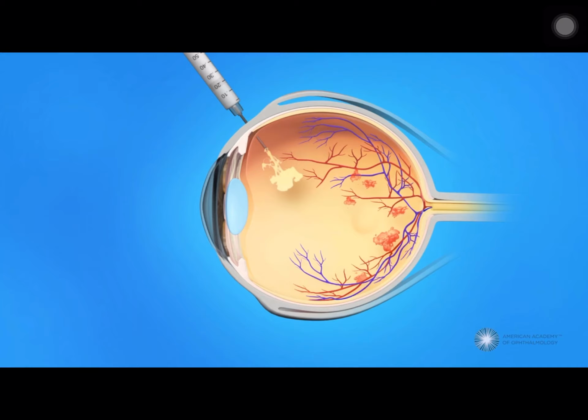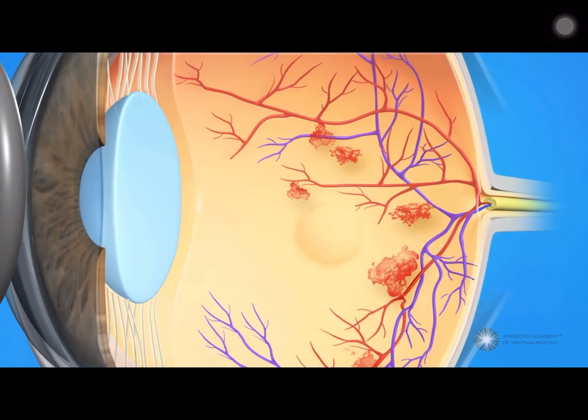Your ophthalmologist will also perform laser surgery to help reduce swelling of the macula. An anesthetic is used to numb your eye, and a special contact lens is placed on your eye to help keep the eye from moving and to focus the laser. It is important to keep your eyes as still as possible during the treatment. The procedure takes about 15 minutes.